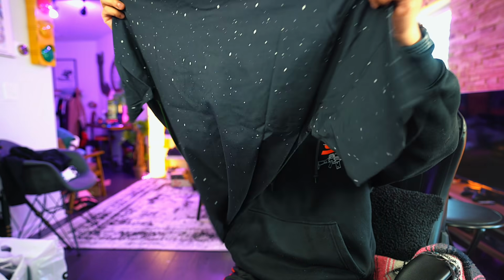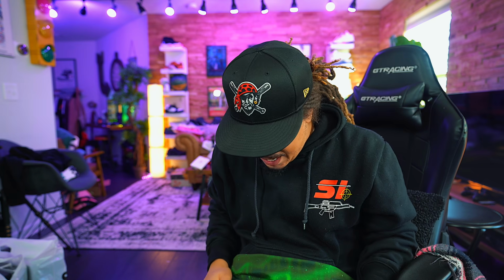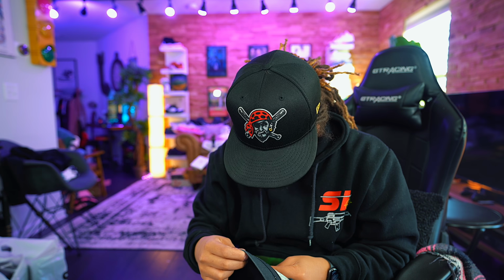Usually with the all over prints, they're like a polyester type of material, like a sublimation. This is actually like a cotton. As far as I know, it feels exactly like cotton. Made in Pakistan. Have a nice day, that's all it's saying.